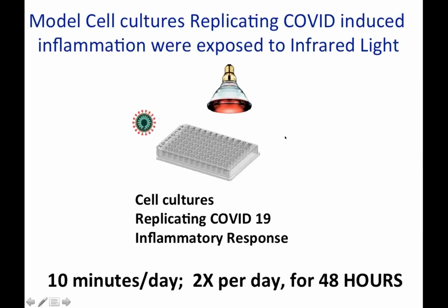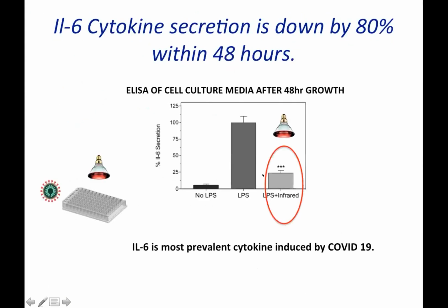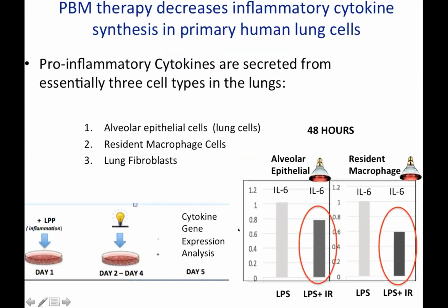So again, we used our model cell culture system. We induced the inflammatory response, and we treated twice a day for 10 minutes with this infrared light, over a period of 48 hours. And again, here is an ELISA of the cytokine secretion. This is the most dangerous inflammatory cytokine. These are inflamed cells, and these are treated with infrared for 2 days, and the decrease in secretion was by 80%. So this was very dramatic.